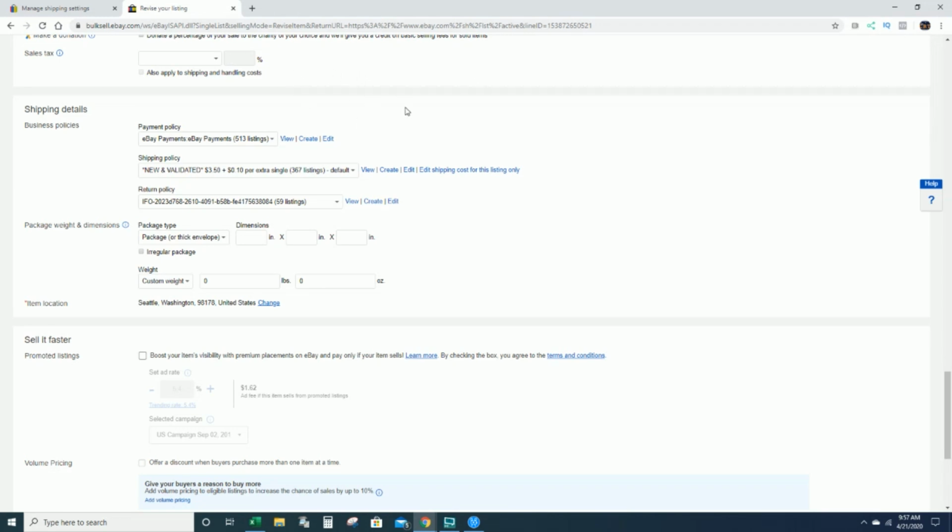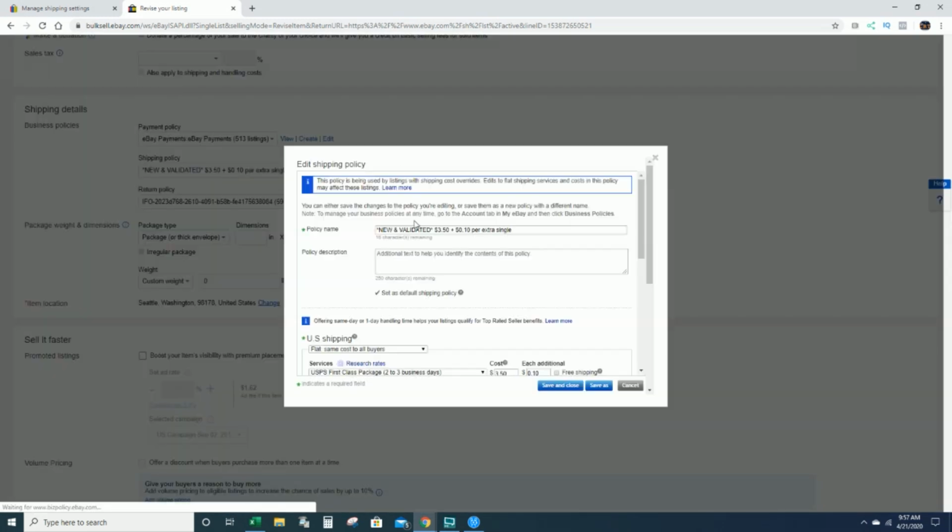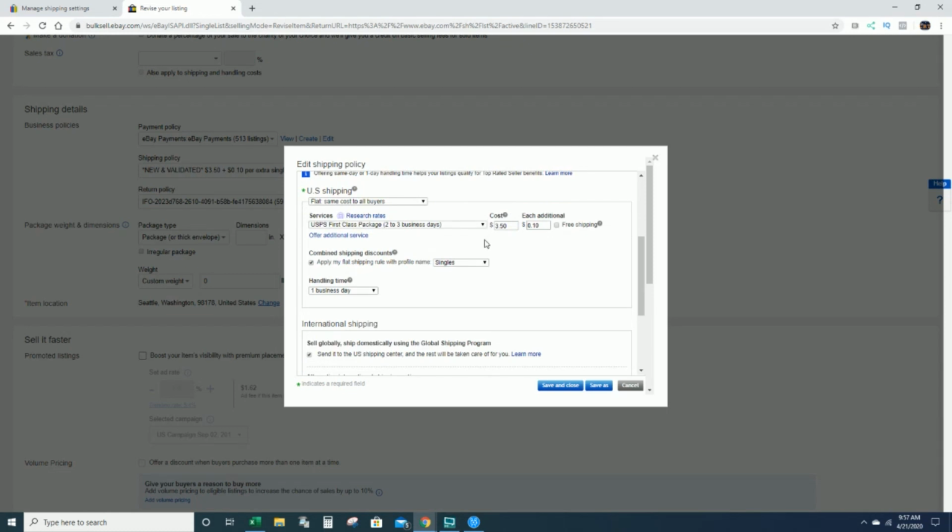Now, I'm on a listing of mine to revise this to show where to go. When you're doing your shipping policy, and you can set it up however you'd like, on your shipping policy you're just going to go to edit, and you're going to be greeted with this screen. And there's going to be an option here. It's going to say combined shipping discounts, and it's going to have a box with a check mark you can add, and it says apply my flat shipping rule with profile name. And remember, we have singles, lots, and U-Pick listings. This is an autograph card I'm selling, I believe, and so this is going to be a singles combined rate.